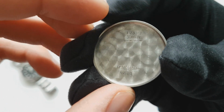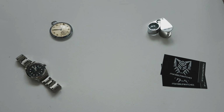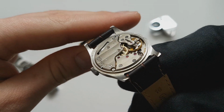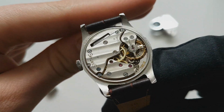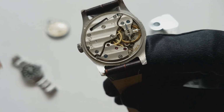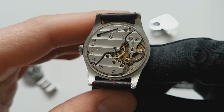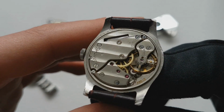12327, made in England. That's what the case back says. And let me show you the movement. Here it is. I think this is a really beautiful movement, and the way it's been decorated is just amazing. It even has polished edges, and all this to come out of a watch from this era, I think, is really impressive. A 15 jewel manual wound movement.